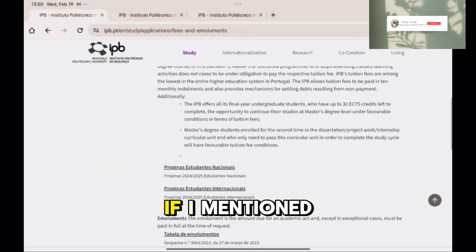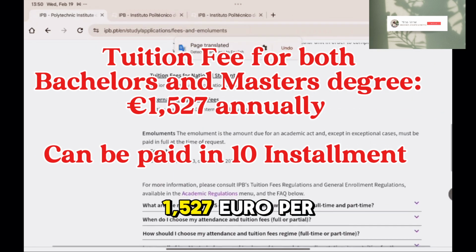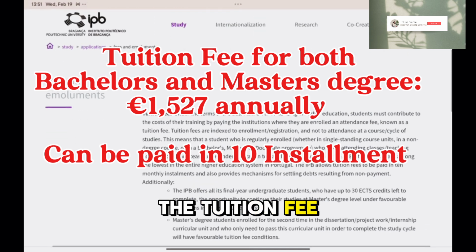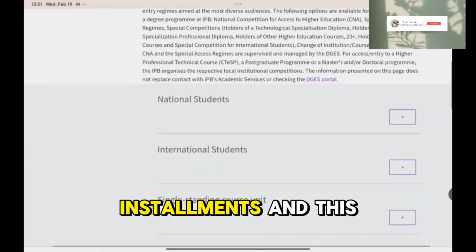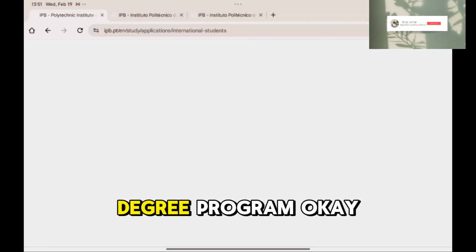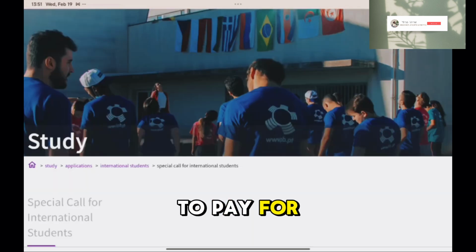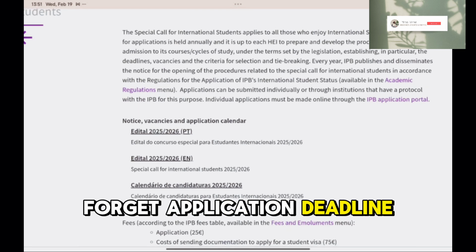Tuition fee, I don't know if I mentioned that. The tuition fee is 1,527 euro per year, which can be paid in 10 installments, and this fee is the same for both master's and bachelor's degree programs. Once you've been admitted into the school, you'll be asked to pay the first installment, or whatever percent they require you to pay, before proceeding with your visa application. And do not forget, the application deadline is on the 16th of March.